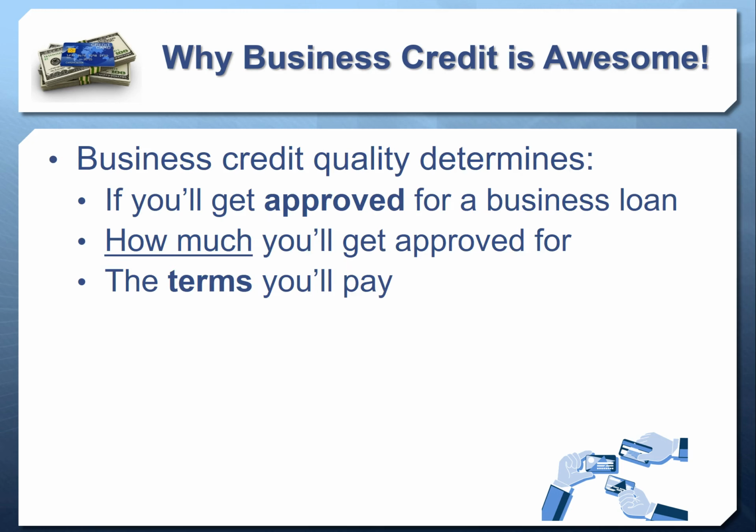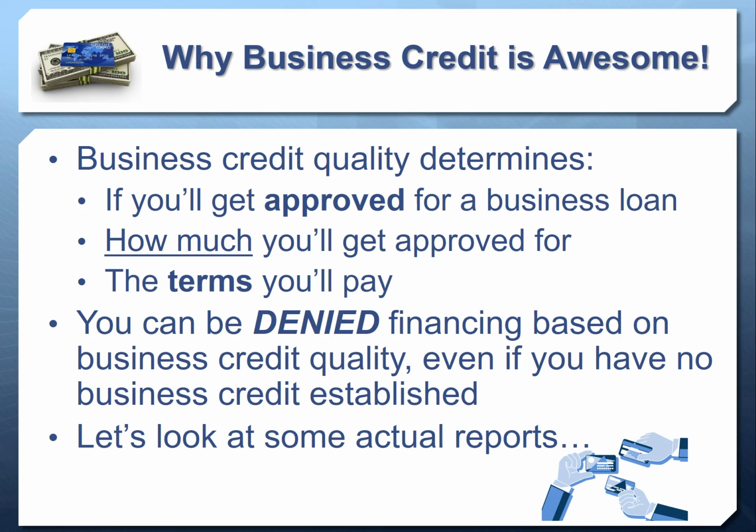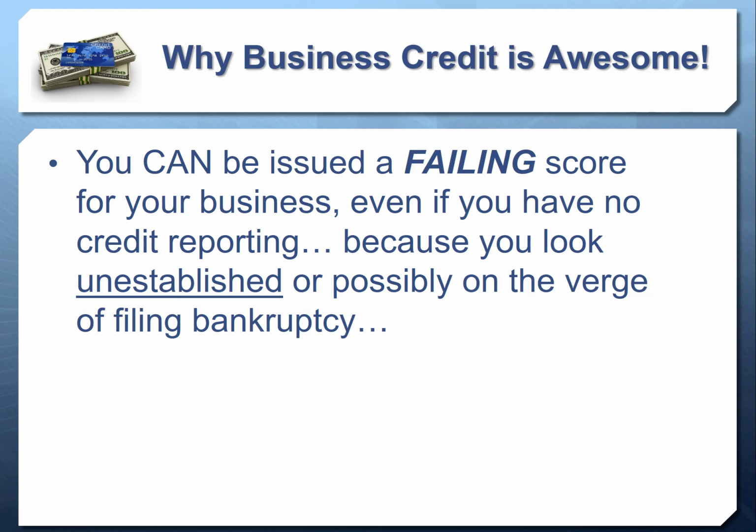Now, business credit quality determines several things when it comes to loans: if you're going to get approved, how much you'll get approved for, and the actual terms that you'll pay as well. You could be denied financing based on business credit quality, even if you have no business credit established. This is because, unlike with consumer credit, you could be issued a failing business credit score even if you don't actually have any business credit reporting on your credit report. So let's look at the actual commercial credit report so we can see what this looks like.